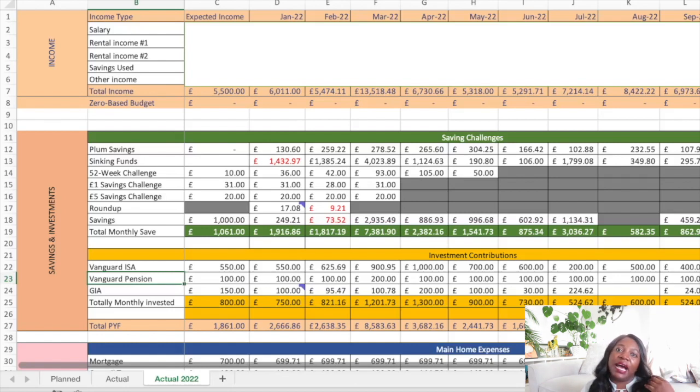Then the second pension that I have is the one I manage myself, and that's the one that is with Vanguard. And then I've put GIA, which is General Investment Accounts. So these are brokerage accounts that I use, like as play money, for example. Freetrade is one of them that I use. Plum, my savings and investment app, is a general investment account that I have with them. So this is how I invested in 2022.